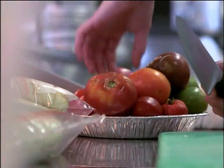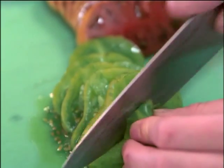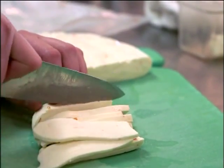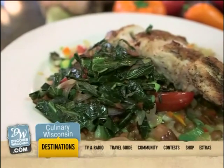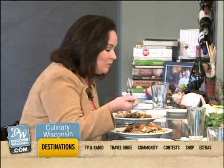And you get this all locally? All locally. We use about a dozen different farmers in our co-op, and we develop our specials and our food based on that. To check out how the dish turned out, spoiler alert, it was delicious. Pull up a seat to the bonus clips section on discoverwisconsin.com.